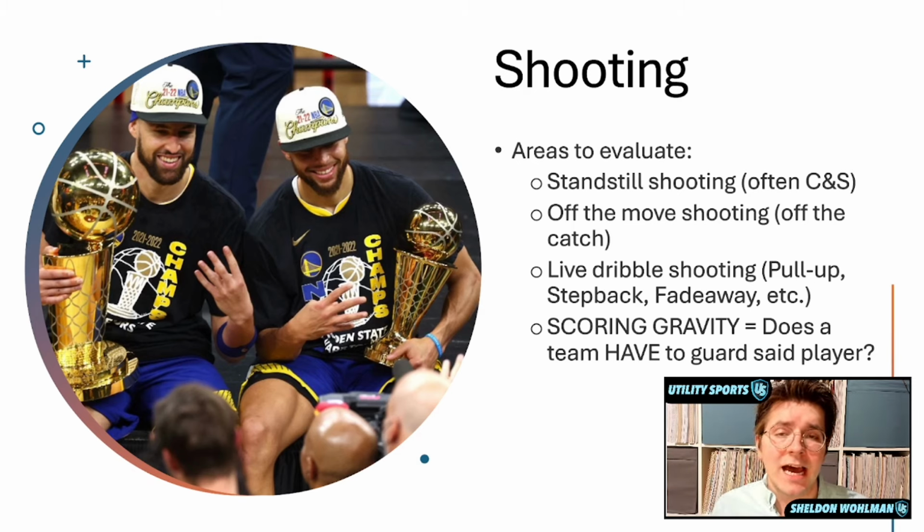So what are some areas I evaluate when it comes to shooting? Standstill shooting is one of the most important things. That's one of the most talked about things, especially when you're looking at 3-and-D wing prospects. You're looking at players who are going to be reliable marksmen from deep. How do they operate in catch and shoot scenarios, which is most frequent when you're going to see standstill shooting opportunities? How do they catch and shoot the basketball?